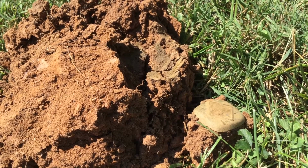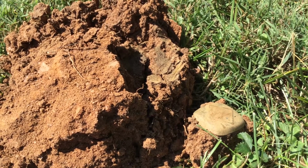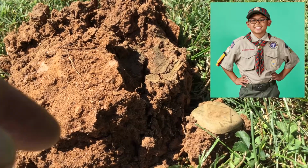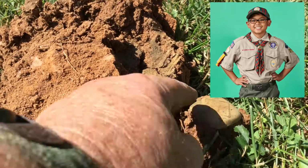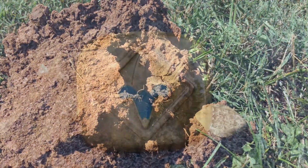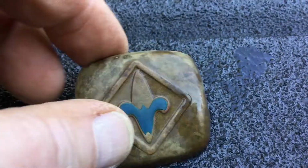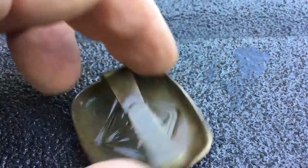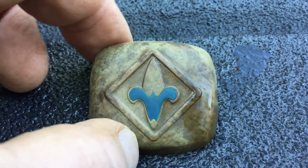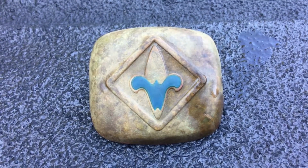Now there's a Cub Scout troop that meets here. And that's a Weeblow's neckerchief slide right here. I'll clean that up and show it to you. There you go, one Weeblow's neckerchief slide. I actually would have been surprised if I had hunted here and not found something like that. Kids can't keep a hold of those things at all.